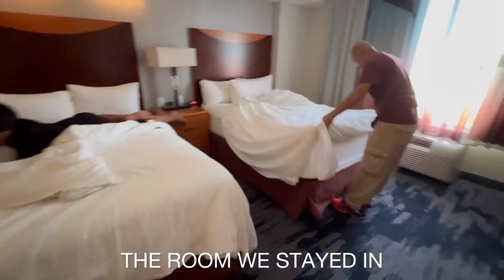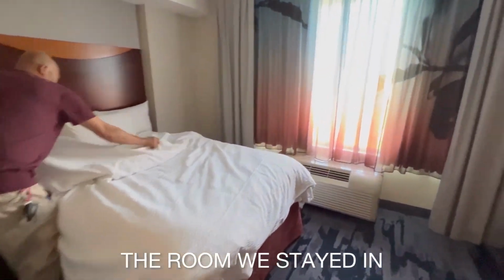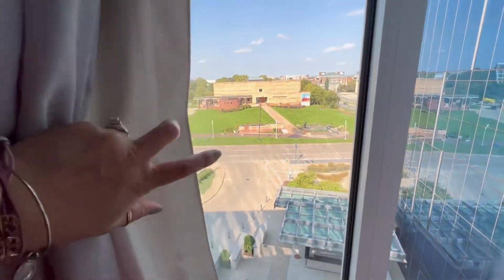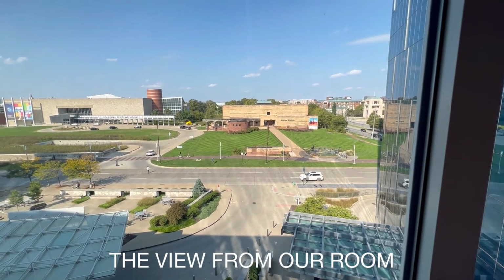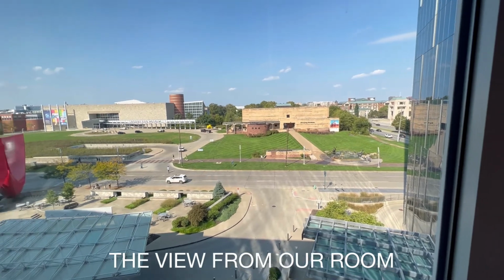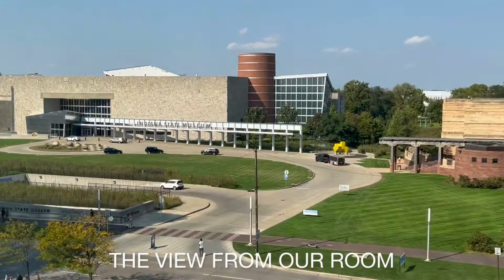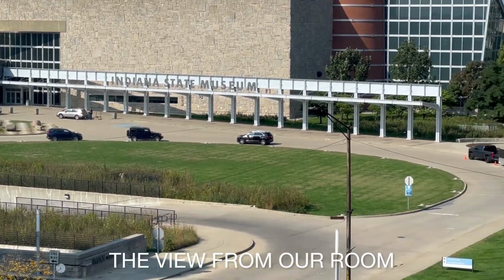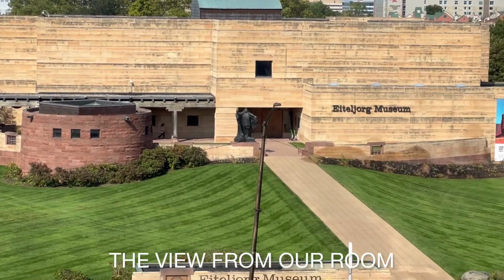There's the bedroom. There's the inspector. Pass. And there's a small chair over here. And that's it. Now we can take a look at the view outside. And we are right in front of the Indiana State Museum. Yeah, right there. That is the view. And we are on the 6th floor.